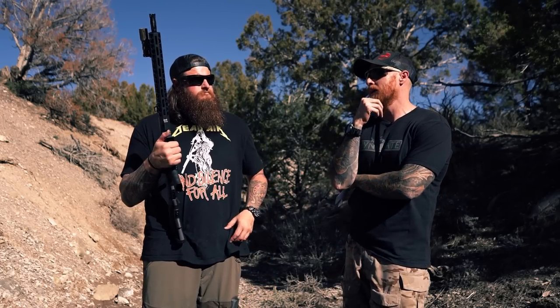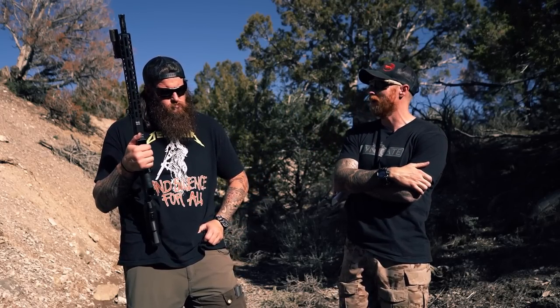MSRP $1,699. I think it's a really good price for that gun. And we're talking about a full ambi billet receiver set. Go down the list. I'm like, yo, I think that's a really, really good price on that gun. I think that's fair. I think it's a great price.